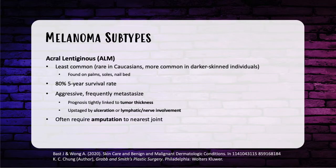So next is acral lentiginous. It is the least common subtype. It is found on the palms, the soles, and nail beds. So acral lentiginous melanoma is the rarest in Caucasians, but it accounts for greater than 30% of all melanomas that occur in dark-skinned individuals. So think of it as more common in dark-skinned individuals. It has a 5-year survival rate of 80%.